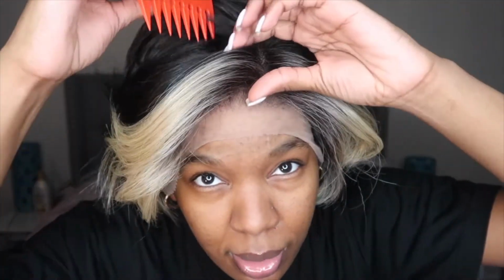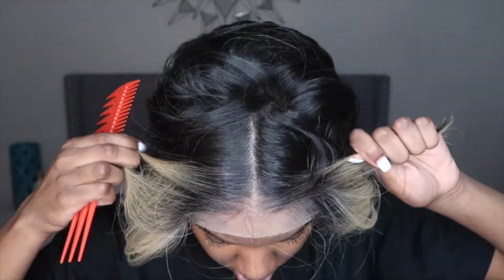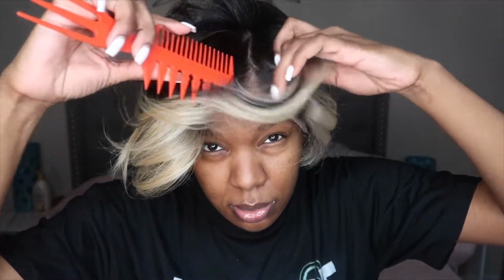Let's try the other side. I'm definitely not trying the middle part because baby, y'all see that? Okay, look at that. You can part it. Look at that. Y'all look at that. Come through, Sensational. They do not miss a beat. Let me see on this side. Oh, I'm looking like Lucy. Okay, I'm gonna get a razor comb.